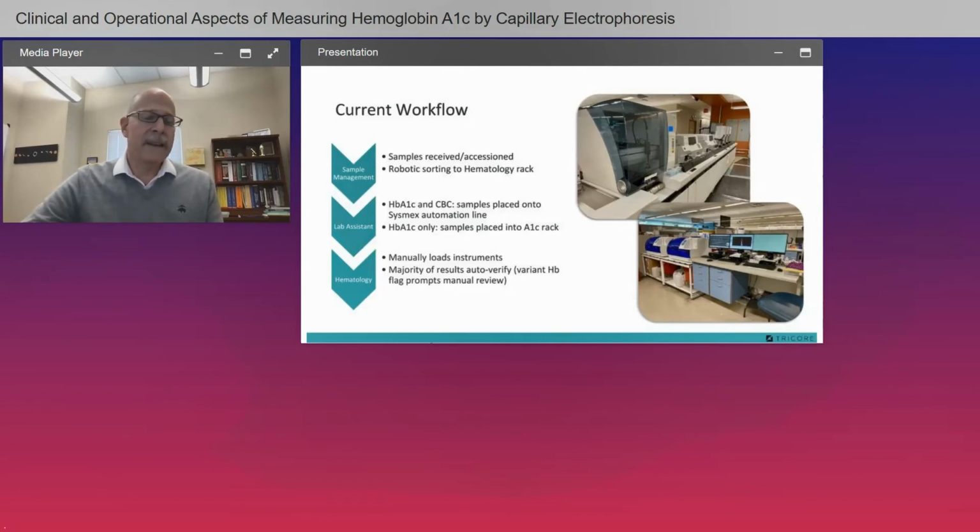We use a Sysmex platform for CBCs, and it's on an automation line. And then at the end of that automation line right here is a sorter on the Sysmex line that will then sort samples that need an A1c into an A1c rack. And then that is located right next to the capillary instruments, what are shown there in that bottom picture. And they do have to be manually loaded onto the instrument for the analysis to occur.